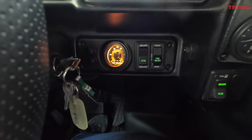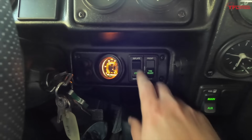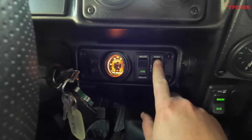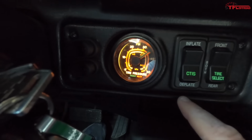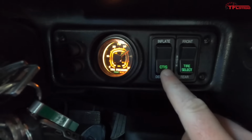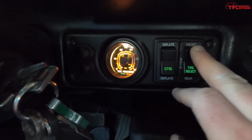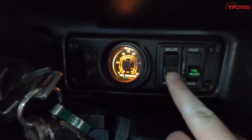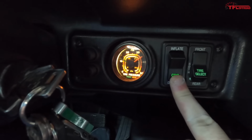So this is how the CTIS system works. You can see there's a gauge right here next to my steering wheel, and I can choose which axle I want to inflate, whether it's the front or the rear. Right now I'm working with about 36 psi in both axles. So let's say I'm going off-road in the sand. If I want to go ahead and deflate, all I got to do is select my axle and then press this button, and you can see I'm deflating my front axle now.